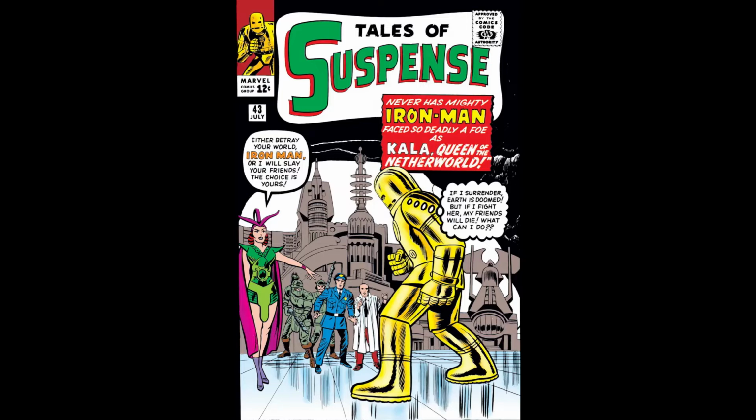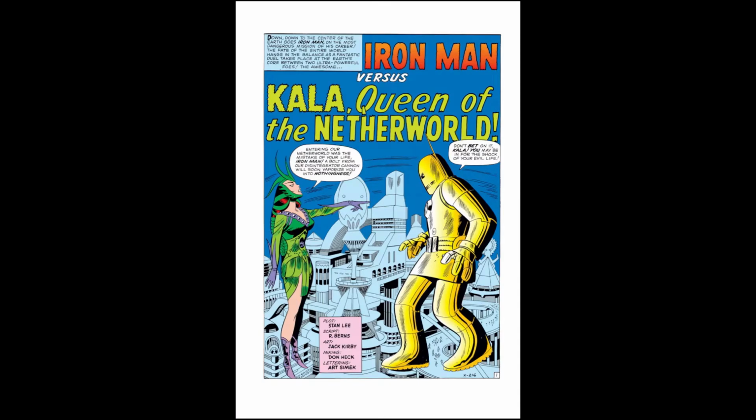This issue marks the first appearance of obscure villain Kala, and was written by Stan Lee and Robert Bernstein, drawn by Don Heck, inked by Dick Ayers, and lettered by Art Simek. Our issue opens up with a striking splash page, one remarkably similar to the cover. It's teasing our hero's coming confrontation with Kala, Queen of the Netherworld.